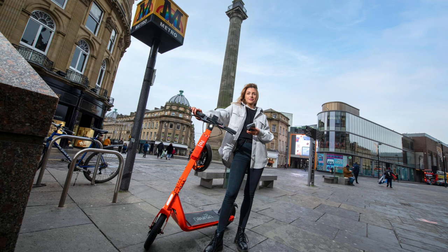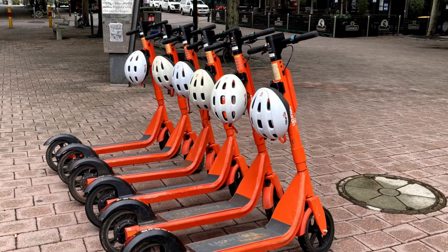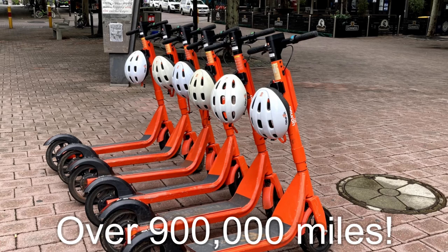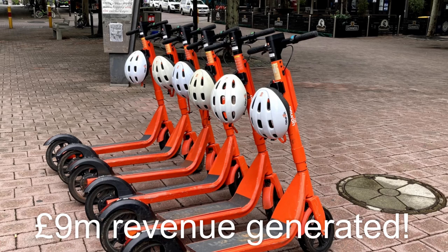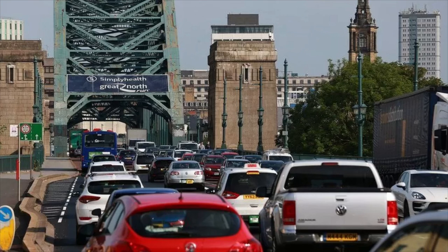As of February this year, Cormac Quinn, the UK General Manager at Newron Mobility, said the scooters had become an important part of the city transport mix, with riders having travelled more than 900,000 miles and revenue generated to around 9 million. 97% of users describe them as having a positive impact. 40% of trips have replaced a car journey, saving 103 tonnes of CO2 emissions to date.